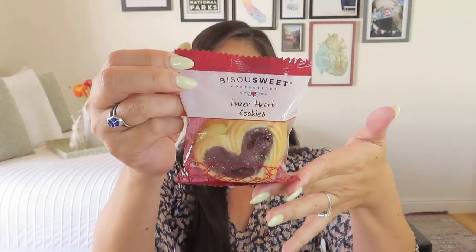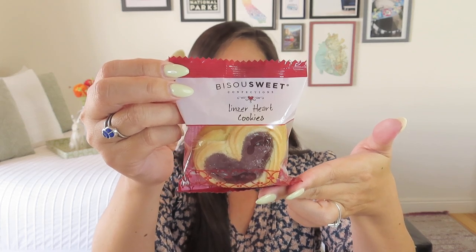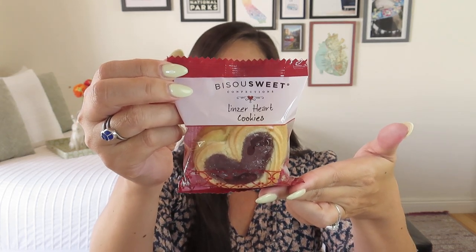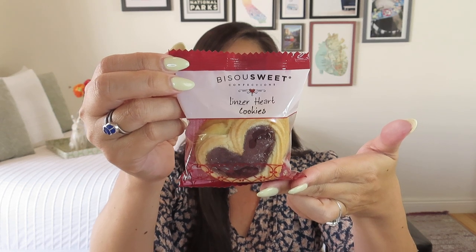It's always one of those things where, because I do take photos, I'm always like, please be in good condition, because there's only so much you can do to fix something edible and crumbly and delicious. This is from a company called Bisou Sweet, like sweet kisses. Linzer heart cookies are their best-selling handcrafted cookie. Each tender cookie has a butter dough heart-shaped base, hand-piped almond meringue around the edge, and they're filled with seedless raspberry jam. So I think there's 2 cookies in here.